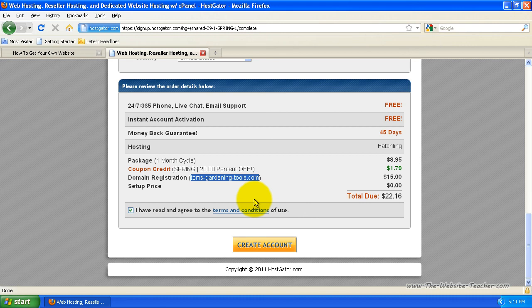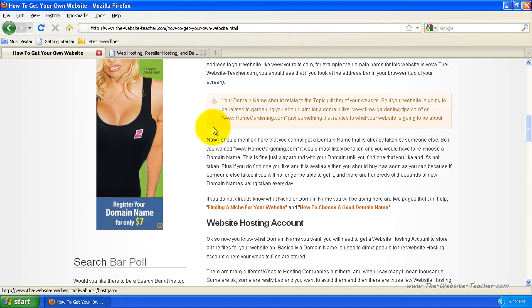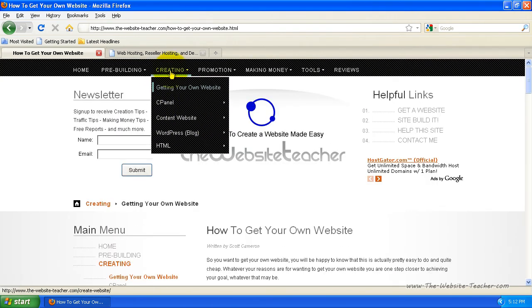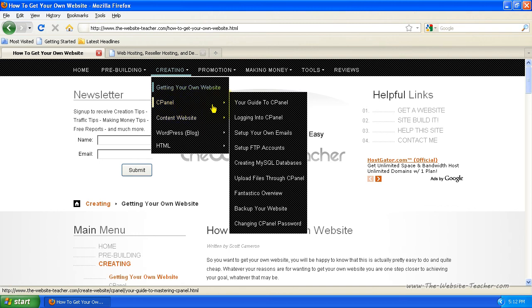But if you're purchasing your domain name through Namecheap or GoDaddy or from somewhere else, you'll need to know what the DNS is, and that's done. Since HostGator uses cPanel, if you go to creating here and cPanel, and then you've got your guide to cPanel, there's a full tutorial here, or a bunch of tutorials on how to actually use cPanel.